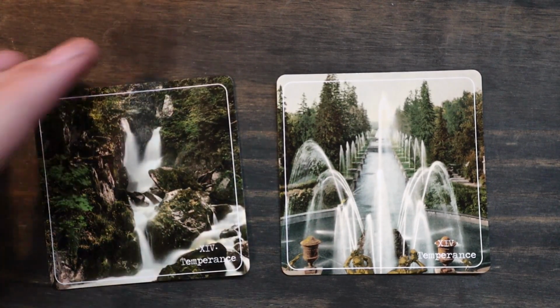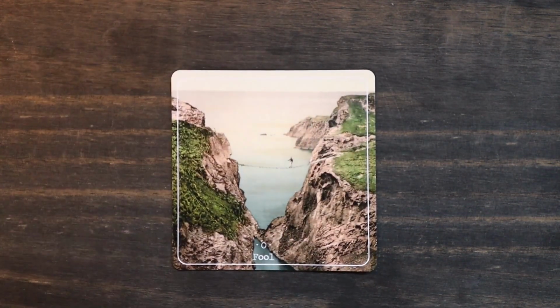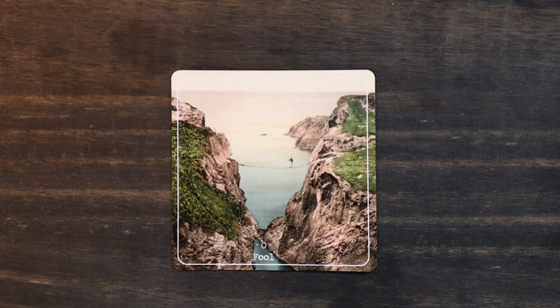So I thought those were really cool additions. As far as some of my favorite cards go, we'll start right off with the Fool, which I just love. I love this idea of the Fool being a rope bridge, which, if you've never been on a rope bridge, they're honestly some of the scariest things in the world, because they move way more than you ever would expect them to. And this one is precariously perched atop this chasm between two islands somewhere in Ireland. And I just think it's very evocative of what we associate with the Fool card.